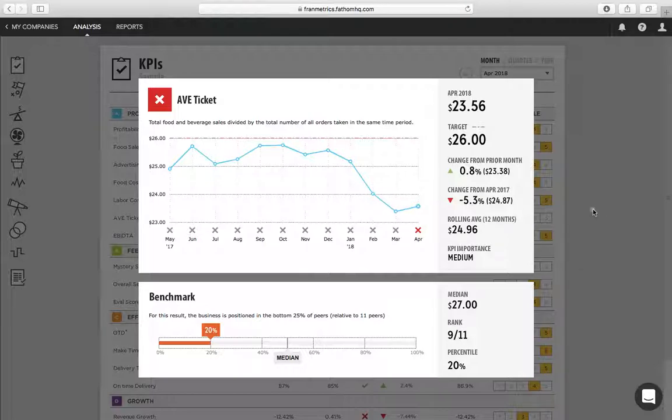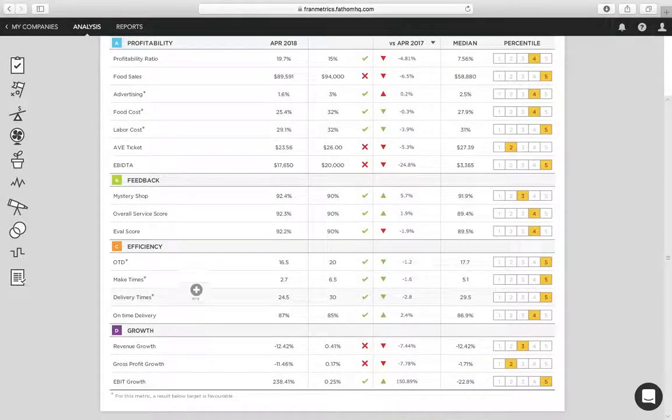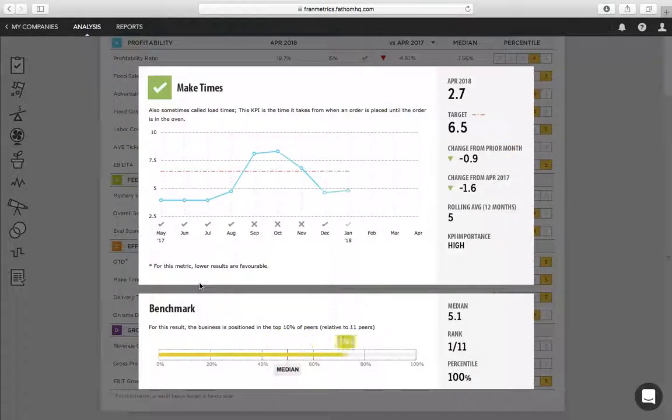And again, you can click into any of these, so I'm just going to go into a different one. Make times. There you go. You can see, again, this looks like it might be seasonal. You see it's trending over time. The dots on the graph are not random, although certain metrics might be, depending on what they are. But in this case, you can tell that maybe starting in August next year, they need to hire more people.